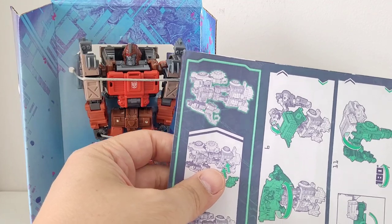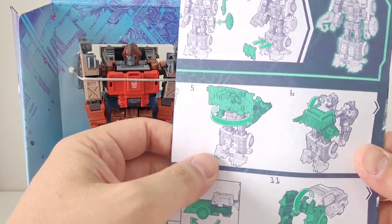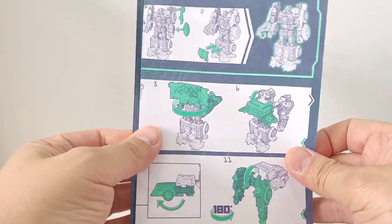Who does that? There's like a toy reviewer who will chuck the boxes to the side. I don't know why. I always get a kick out of it. Yo, check this out. Oh, hold on for a second. Let me move this guy to the side. This is interesting.